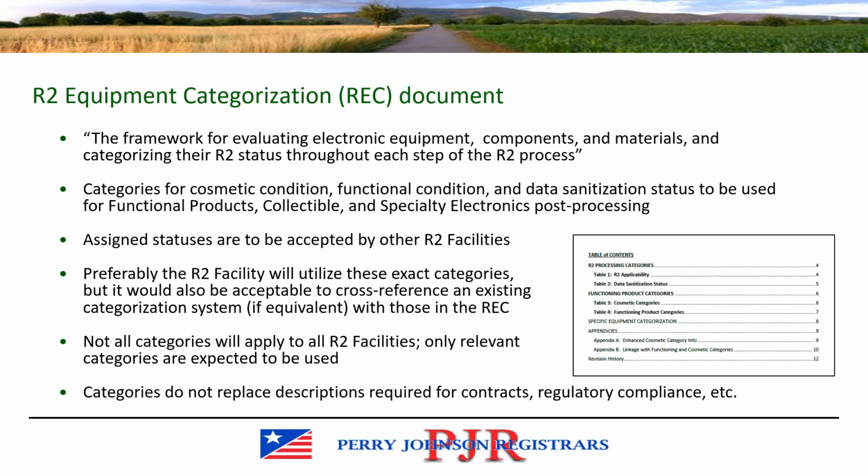I mentioned this earlier, but the assigned statuses, if they match the REC requirements, can be accepted by other R2V3 facilities as well. So that should help streamline things as more organizations transition to R2V3. Again, you can have a cross-reference or utilize those exact REC categories. The latter would be the preference, to be using those exact categories. Not all categories in the REC will apply to all R2 facilities. You only need to use the categories that are relevant to your facility, the types of materials and equipment you are processing.